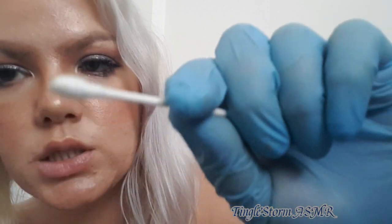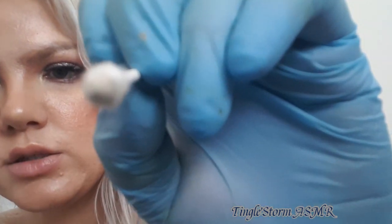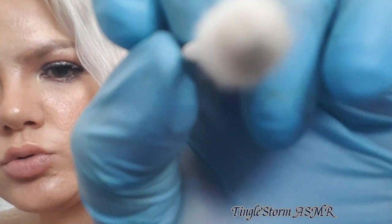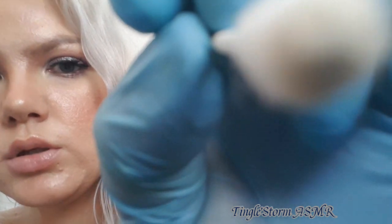And I'm just applying it onto the areas I just treated, not somewhere else, because we don't want to contaminate your skin. It's very important not to contaminate your skin with other products like the pimples, because they do infect your face quite a lot. So just don't do that at all, okay? Alright.